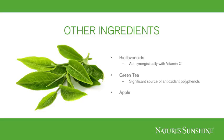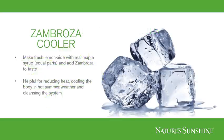And we all probably have heard the saying, an apple a day keeps the doctor away. So again, it's the antioxidant capabilities that make many of these things so valuable to our health and nutrition. So I want to tell you a couple about my favorite ways to use Zambroza.